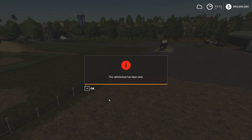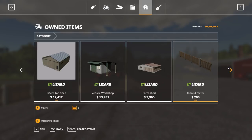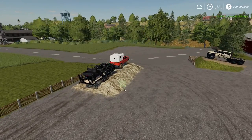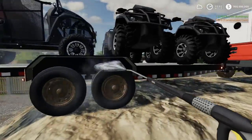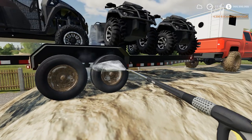We'll sell this one. And I do have one more over here. There we go. We'll sell that one, and then I can buy another one. Go to power washer, miscellaneous. Power washer. And we'll put this one. For right now, I just got to put it here, just so I can reach the truck and not have to bag it down there. Even these wheels get dirty. That's kind of weird. They take forever to clean.